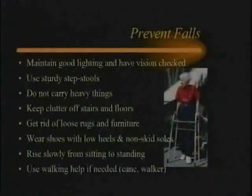As far as fall prevention goes, if any of you have time to look around the house of relatives or friends who may be older, it's such a good thing to help them identify areas that might lead them to a higher risk of falling. Good lighting and good vision, sturdy step stools, avoidance of clutter and extension cords, the right kind of heels and non-skid soles, and learning how to rise slowly rather than jumping up. All these things can help a person reduce the risk of falling.